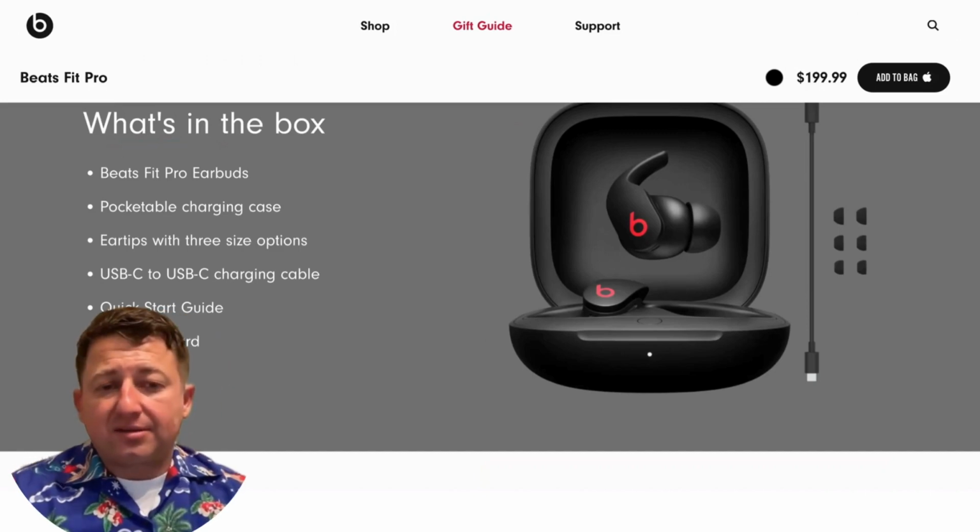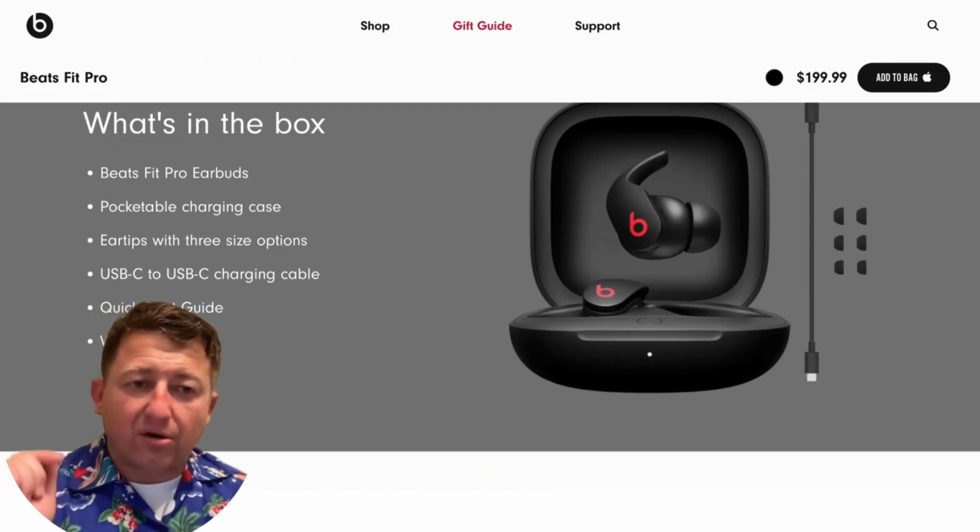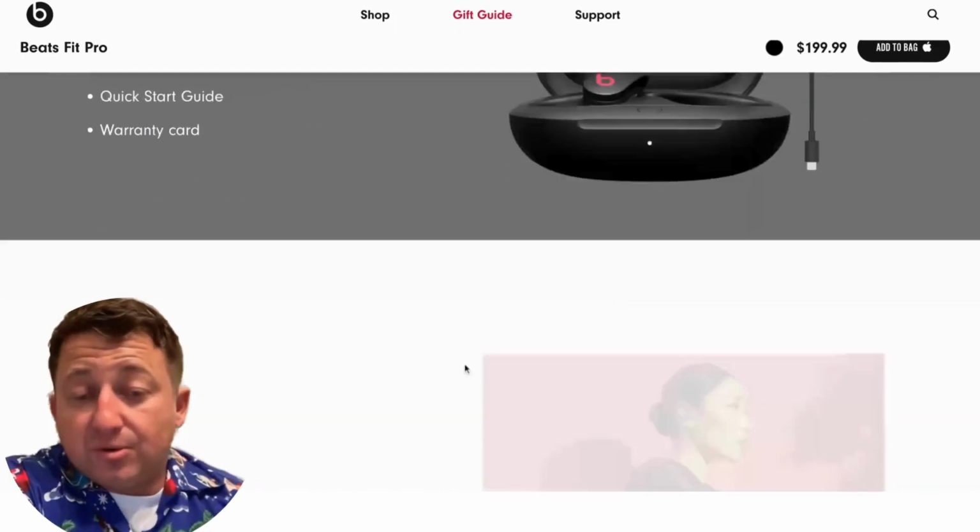One thing I do like about these, there's a definite click when you click on the earbud itself to stop a call or to disconnect audio. The Bose did not have that.